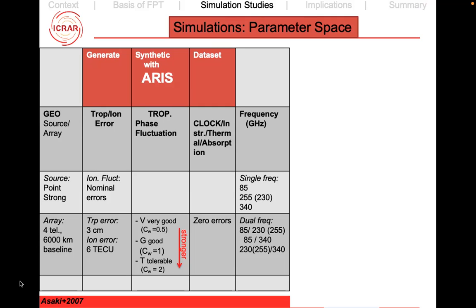So we use ARIS to generate synthetic data sets with the tropospheric fluctuations implemented as phase screens, assuming Kolmogorov turbulence with the CW parameters to characterize them. So higher values of CW stand for stronger fluctuations. And so we are using the best weather conditions, that is V for very good, which corresponds to a CW of 0.5. And then from there, we are doubling, and so it's worsening weather. So G stands for good, and T stands for tolerable or typical.